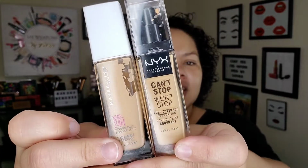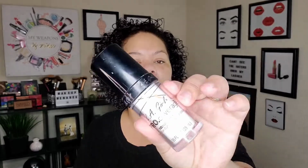But I'm gonna be mixing the NYX Can't Stop, Won't Stop and the Maybelline Super Stay together. Really good foundations on their own, like I said. But the NYX one I ordered is a little too yellow and this one is a little too tan. So to fix that as well, I'm gonna be mixing in just a little bit of the LA Pro Coverage in white. This is just a foundation mixer. If something's too dark, you can mix it in. We go half and half on these two foundations, and not a lot, probably like a half a pump each.